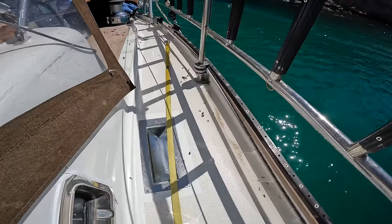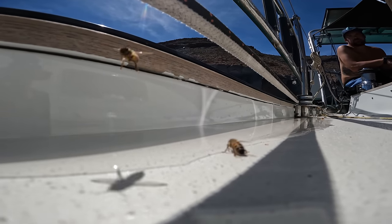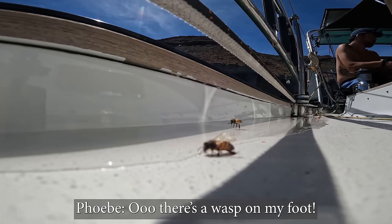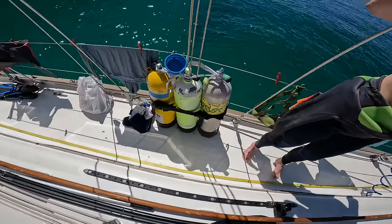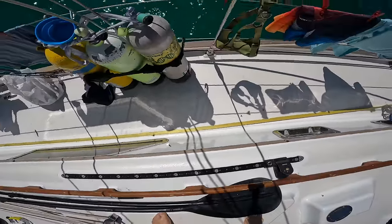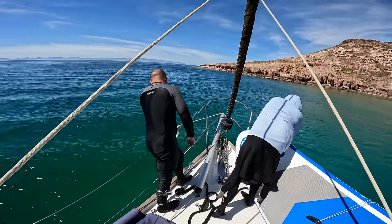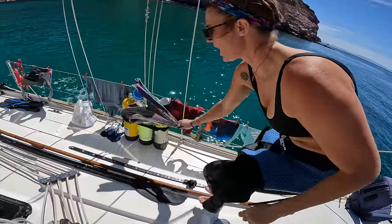We just got back to the boat and there's like 1,000 bees and wasps all over. I think they come here for the fresh water, so we're gonna pull up anchor and get the heck out of here. Oh, big wasp on foot. Don't sting me. Or on my foot. Ready for the snubber? Oh, there's so many. Anchor off the bottom. Gone with the wind. Gone with the wind.